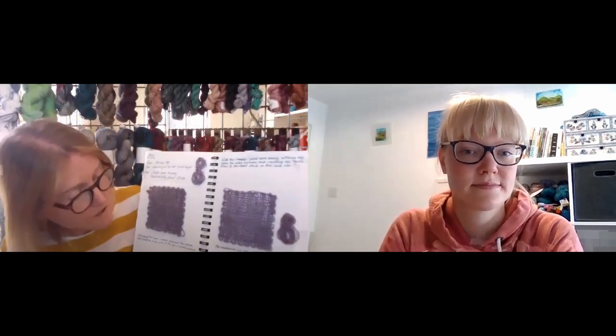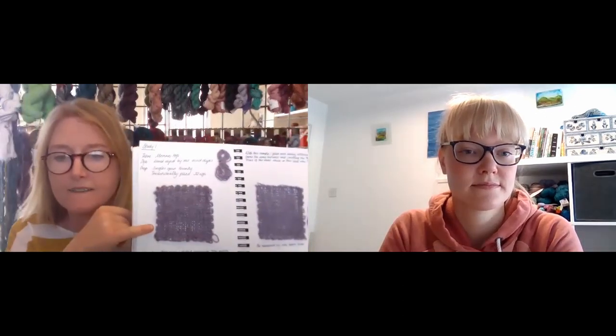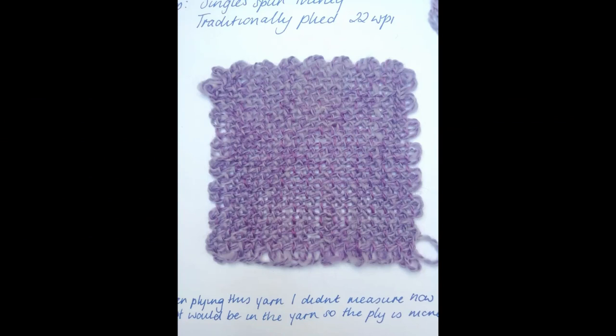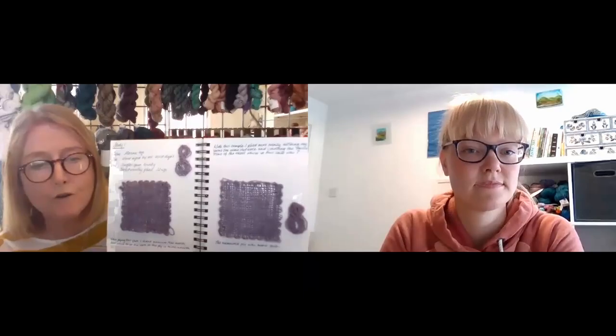Now these two samples have been plied differently. So I've started to measure the twists per inch just to see how different that would make the fabric when it was done. And so this one here, that is traditionally plied. And I've just done it by eye when I was watching the telly and didn't really pay much attention to it. Doesn't show up so well on the camera, but we will take pictures, won't we, Heather, and put them in later. And this one here, that has been a measured ply. So I've measured the twists per inch on that ply. And I've taken a little video to show how I did it.